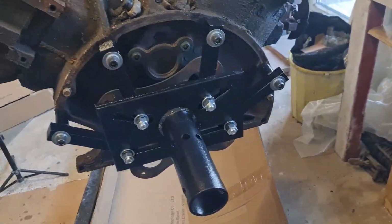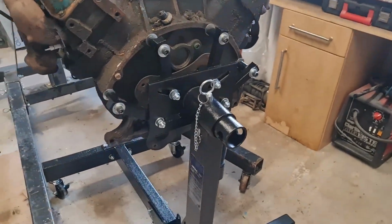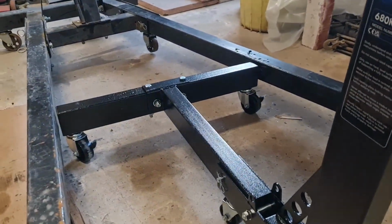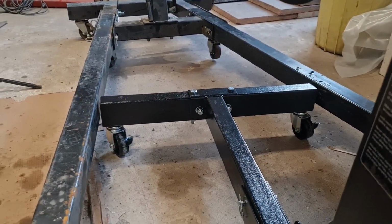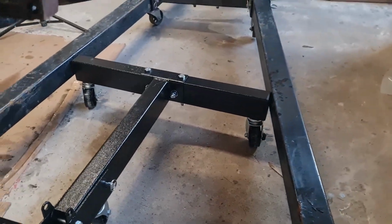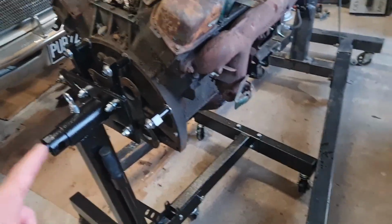Right, I'm going to tighten them down because obviously I haven't tightened them down yet. I'm going to tighten them down and then put it on the stand. So bear with me, I'll be back in a sec. Sorted. The good thing about using the same brand of stuff is it will actually fit in between the legs of the engine crane. So right, lovely, they're all tightened down, she's up there.